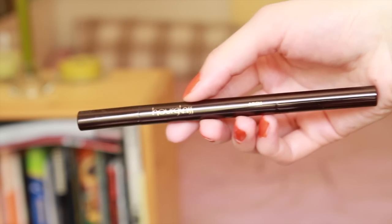Now I'm gonna do my eyebrows, and normally for the festival I would go get my eyebrows tinted, but just for the purposes of this video I'm gonna use the Hourglass Brows Cut. Now I'm gonna do the second eyebrow the same way.